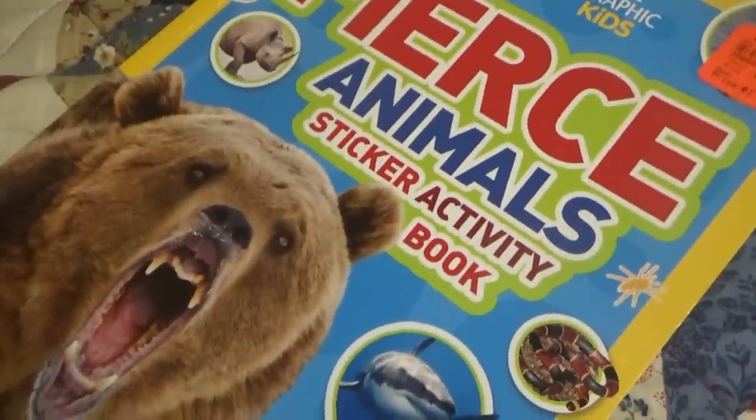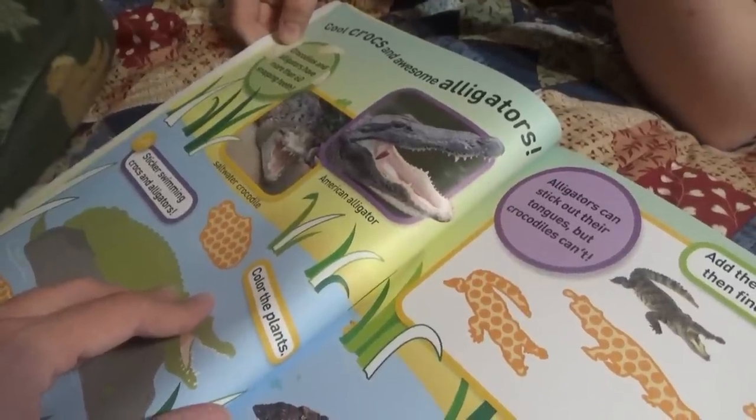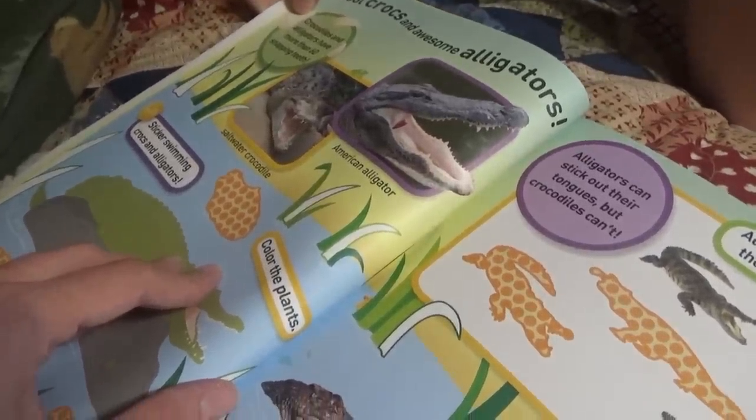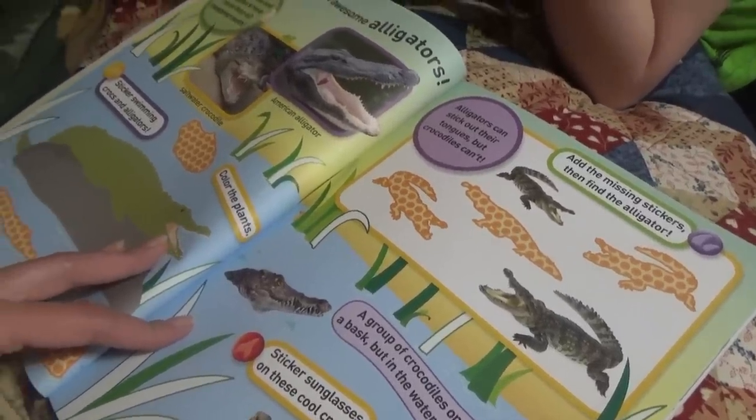Is this what we're reading tonight? Yeah, a bear. A bear book? Okay. Crocodiles and alligators have more than 60 snapping teeth. Alligators can stick out their tongues, but crocodiles can't. Did you know that? Yeah.